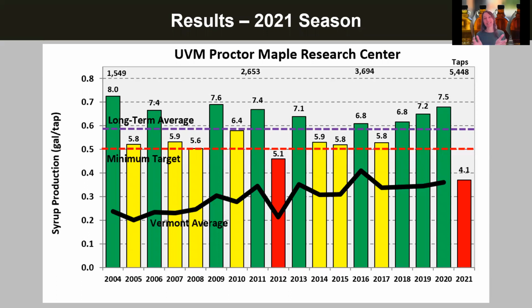But from the maple production standpoint, it was of note, not for great reasons. It was literally the worst year for yields that we had at the Proctor Center since we switched to a modern sap collection system with good vacuum and good setup. Basically, our minimum target is a half gallon of syrup per tap, which we are typically able to achieve regardless of what Mother Nature throws at us, with the exception of 2012, which was also an interesting year. 2021, we didn't even come close to that.